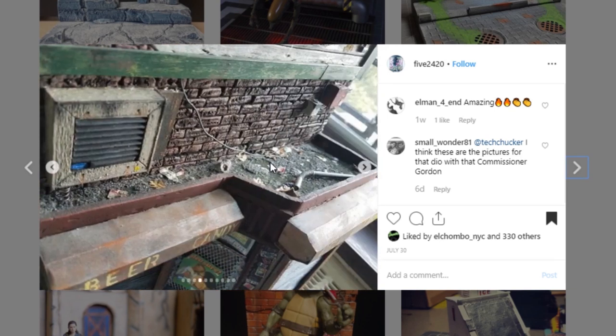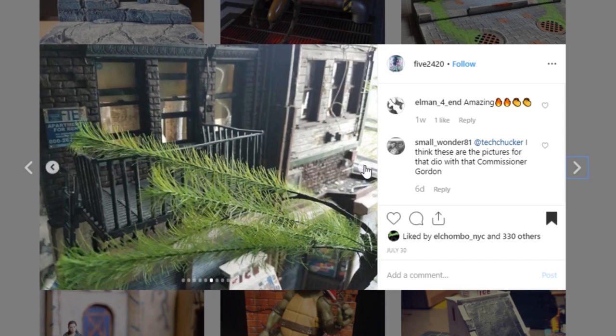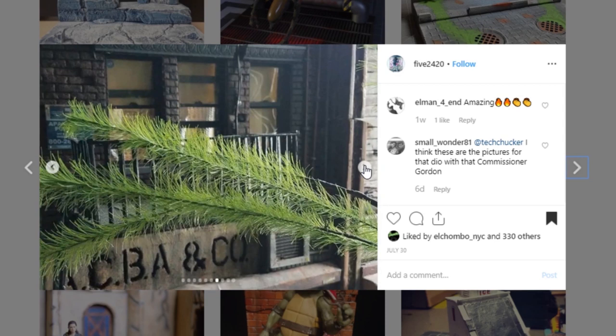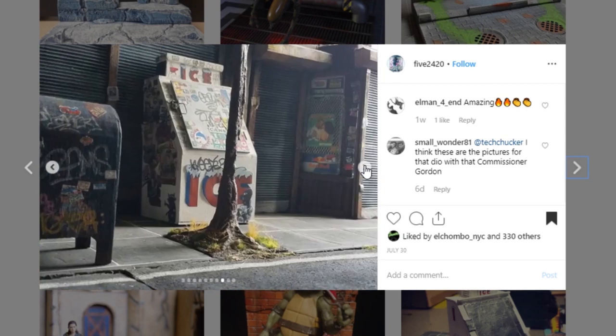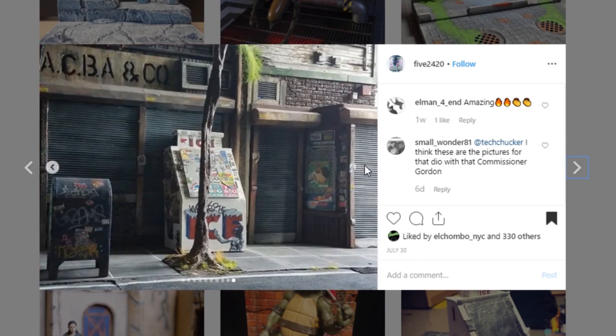You've got garbage up on the roof awning area. That is so cool. Your paintwork and detail is next level. It's so amazing. So thank you so much to 52420 for submitting this so that we could all take a look at it, because it is such talent here.